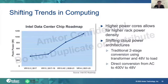If you look at a quick trend on the power peak requirements on the computing side, the Intel data center chip roadmap is projecting the peak power to be above 1 kilowatt. That's a steep increase from where we are today. So with these high rack power densities, there is a need for higher power cores running on the 48-volt bus. From a cloud computing architecture perspective, things are already shifting to two-stage conversion. One uses a transformer to convert to a lower AC voltage and then to 48 volts and then to a load, or another where there is a direct conversion from AC straight to 400 volts or to 48 volts.